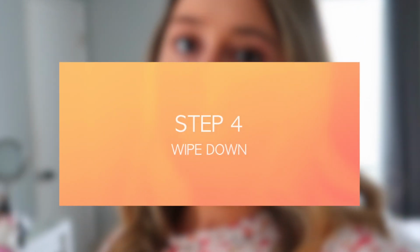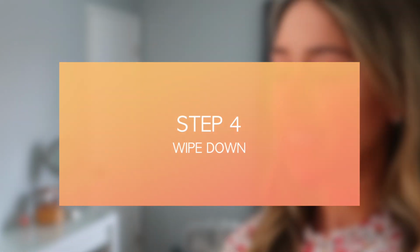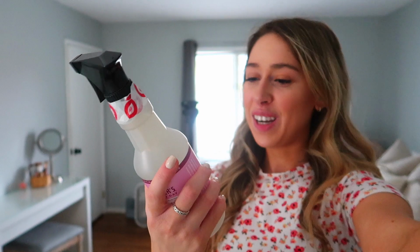So the next step is to wipe everything down, all of your surfaces down. And we are using the Mrs. Meyer's multi-surface cleaner in Peony. This is like my favorite scent for the springtime. Let's wipe some stuff down.